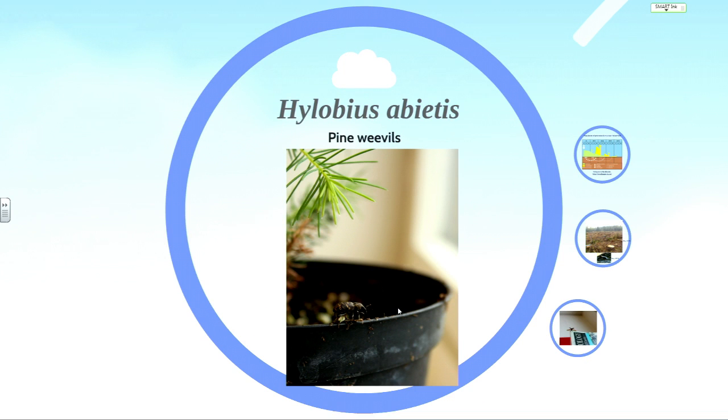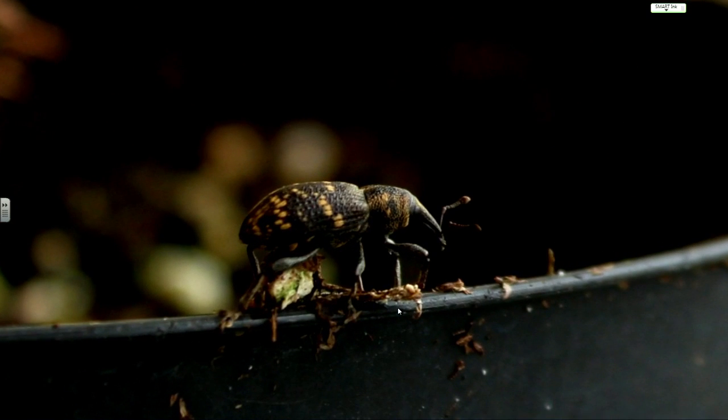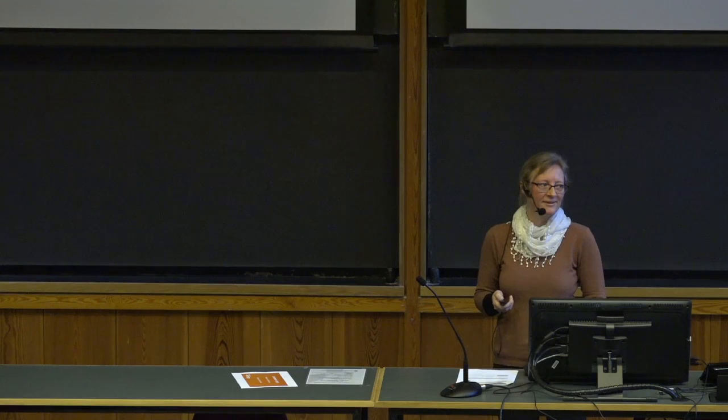So I took one of my pine weevils into my office. I collected about 600 pine weevils in June, and I tried to teach it some plant ecology, but it wasn't interested.